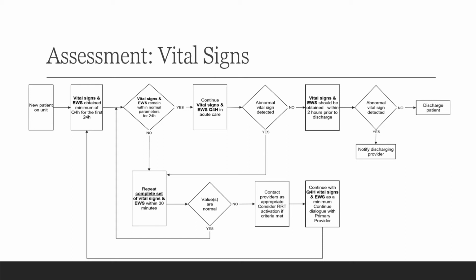In the interest of patient safety, Baptist Healthcare will implement this patient monitoring model system-wide to all acute care units, to include OB. This model was adopted by our Mayo Clinic partners to reduce failure to rescue rates. In this pathway, you will see that a full set of vital signs and early warning score will be assessed and documented every 4 hours.